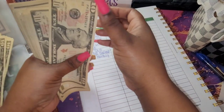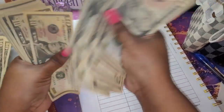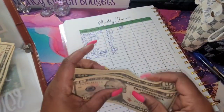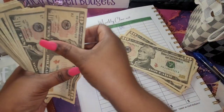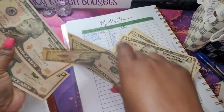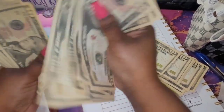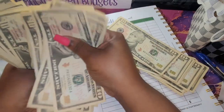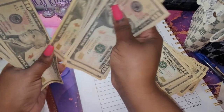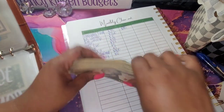So I have 10, 20, 30, 40, 50, 60, 70, 80, 90, 100, 10, 20, 30, 40, 50, 60, 70, 80, 90, 200, and so on through each set of ten. So that is $630.